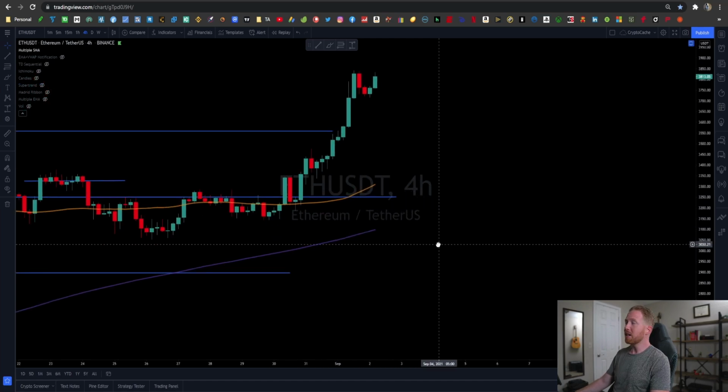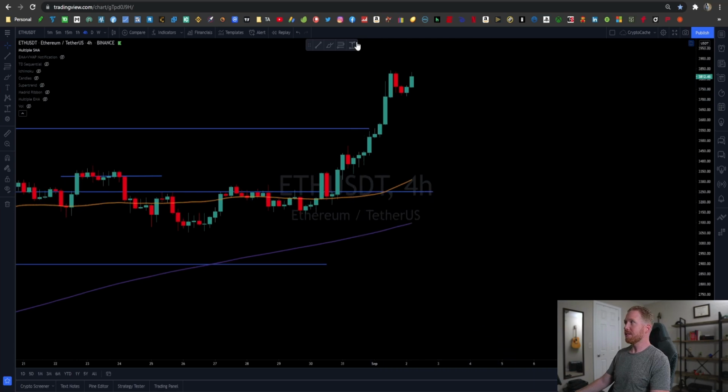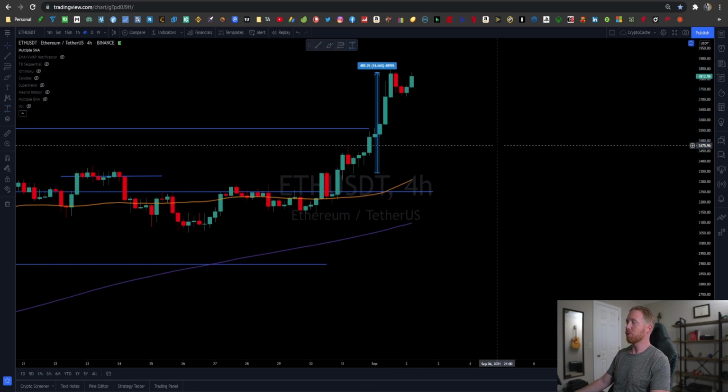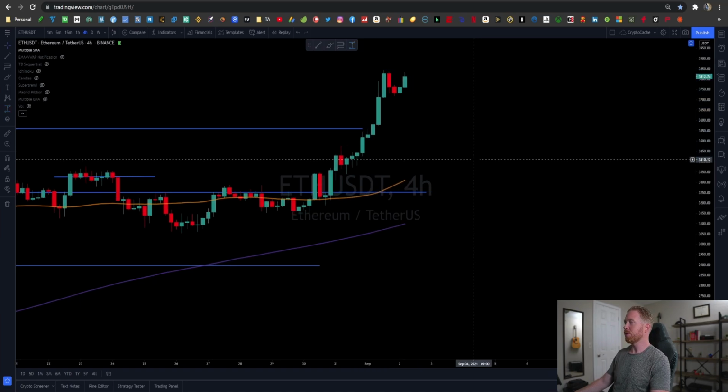I think that was about a 5% increase overall. Now, speaking of increase, Ethereum, if I'm not mistaken, was closer to about 10%, correction, 15% in the last 24 to 48 hours of trading. So Ethereum's taking off here.